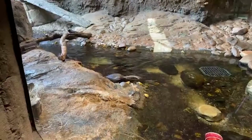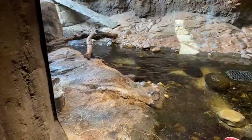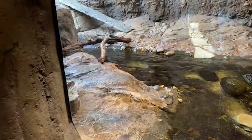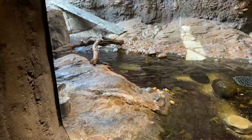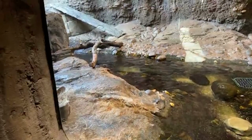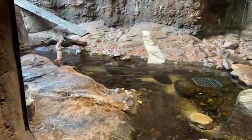So we will give them things with texture where they can feel around and have different textures touch their paw pads. We'll give them puzzle feeders where they have to feel around for their food. And we'll also give them lots of things to nest in. Otters nest in something called a holt, and that is where they usually have their pups.